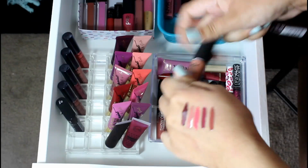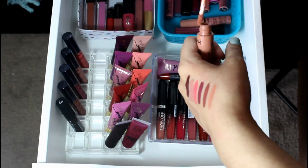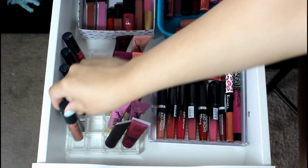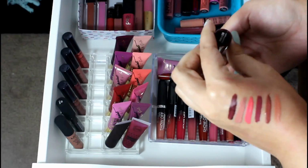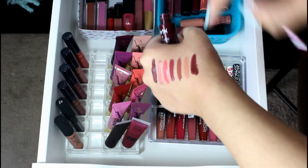Stockholm is a beautiful, beautiful nude. So I'm definitely keeping this. Gorgeous, gorgeous, like a peach toned nude. And then this one is Copenhagen. Beautiful and probably my favorite to wear in the fall.